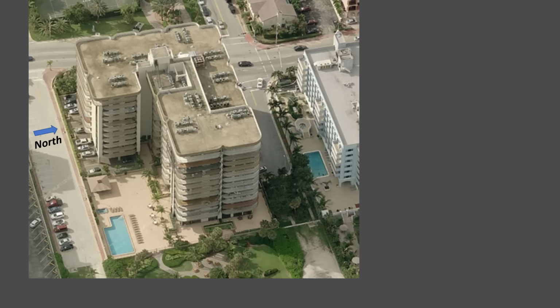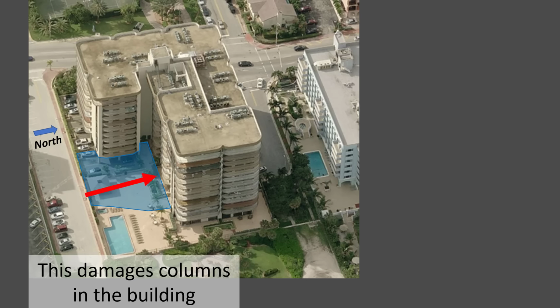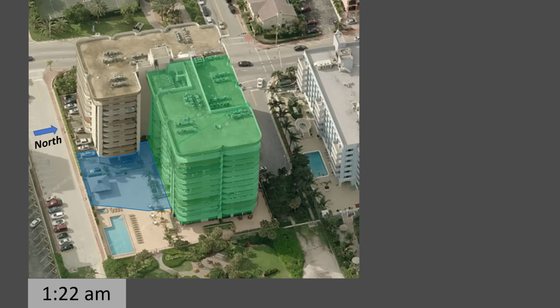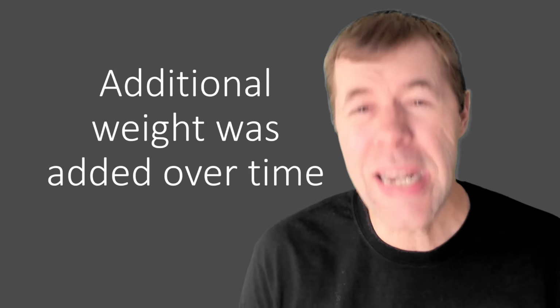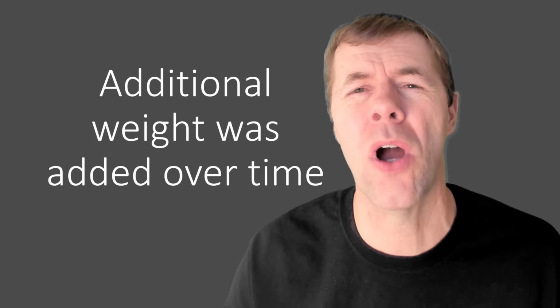On June 24th, 2021, at 1:10 a.m., the parking deck collapsed, and then that damaged some columns in the building, and then the building itself collapsed about 1:22 a.m. So why did the pool deck collapse? There was additional weight added over time. What am I talking about?